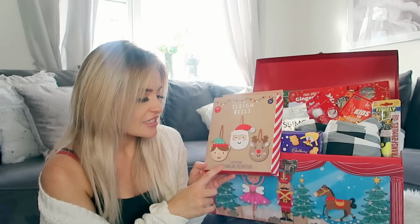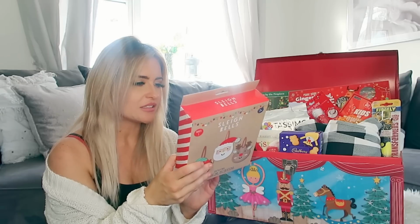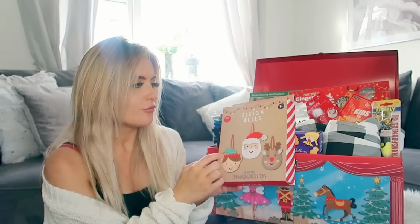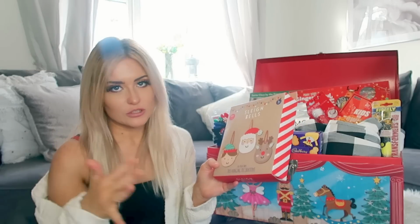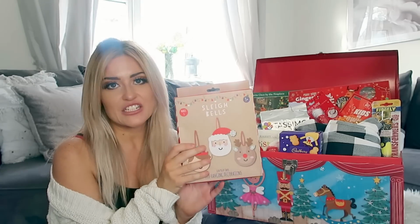But we have got some hanging decorations here. This was really inexpensive as well. It doesn't have the price on it, but it was from Home Bargains. It was only about £2, I think. So you can make your own tree hanging decorations, which I know Archie's gonna love. So it's just fun to do stuff like that up until Christmas. It's a bit of sewing, so he'll love that because he's never done that before. And it's for age 3+.